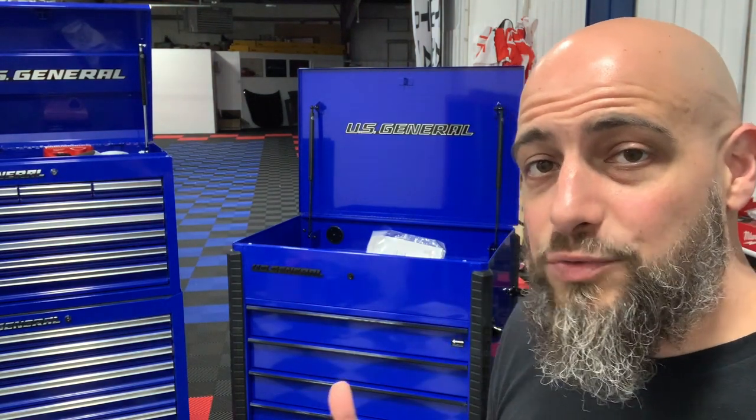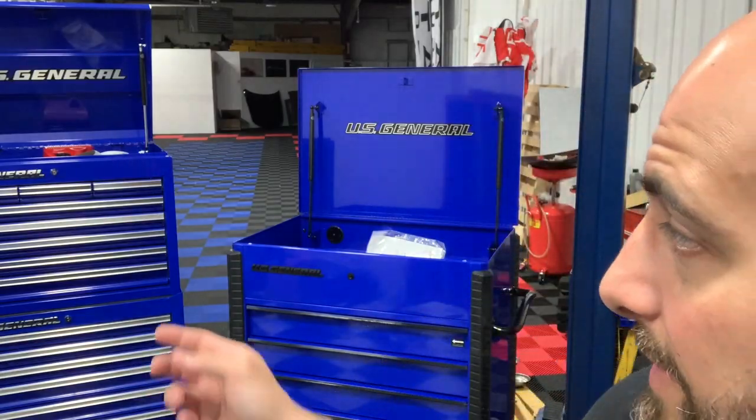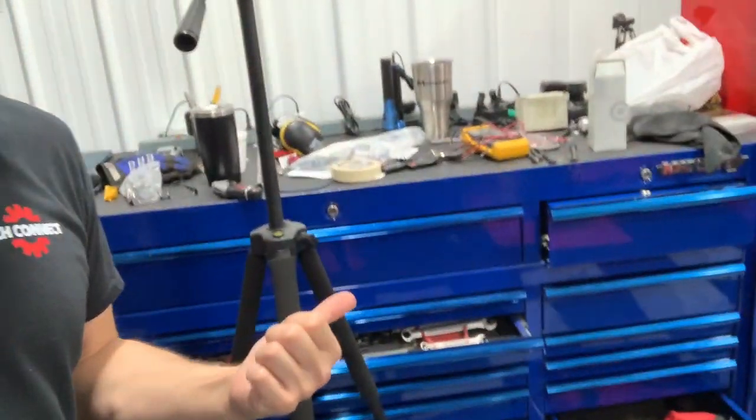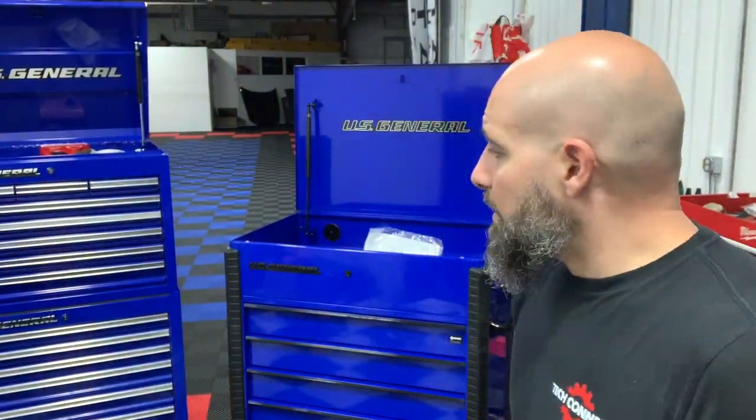Beautiful color, man. I was worried about the blue because all the photos show a flat blue, but it does obviously match the other US General one. But I got a Matco one too. It's an older one, so it's pretty similar to that. And I like going with the blues. I'm kind of upset that I had to get a red cabinet. I might wrap it, or I might just keep looking for an online deal and get another cabinet and get rid of that Craftsman one. But as far as tool storage, the US General stuff is really up in the game.